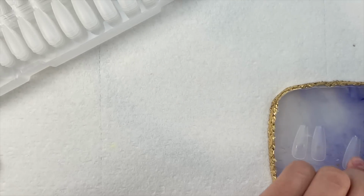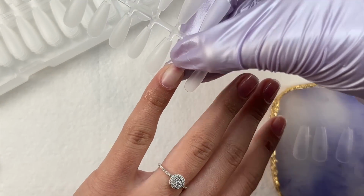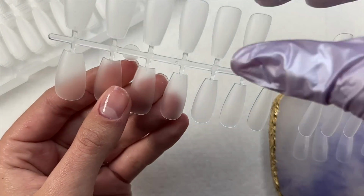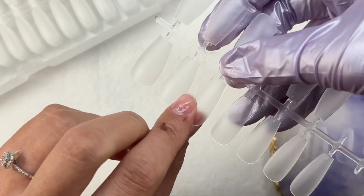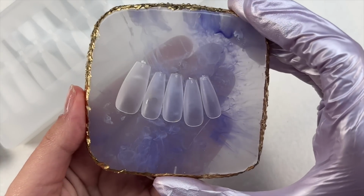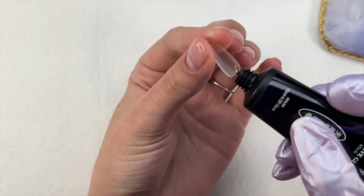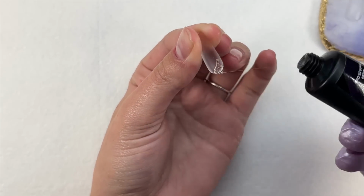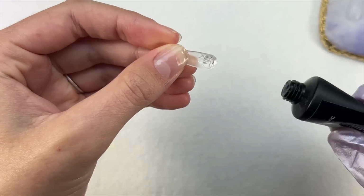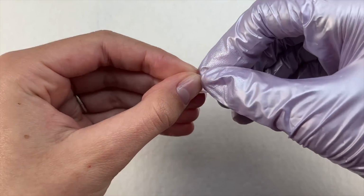These nail tips did fit me very nicely. I did have to go in with a little bit of customization on each of the nails because the shape around the cuticle area was not a rounded shape. My cuticles are a little bit more round. So taking a hand file, I did some quick shaping to the nail tips to customize them so they would fit me around my cuticle area a little bit better.